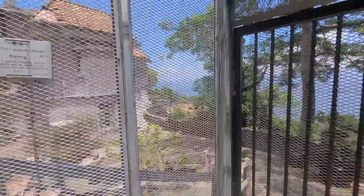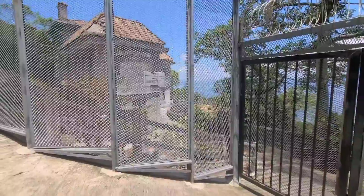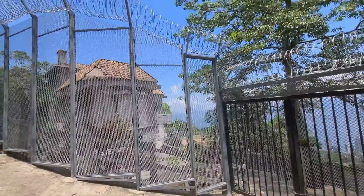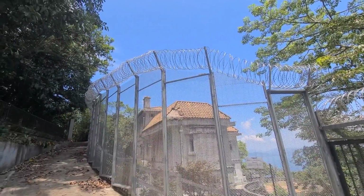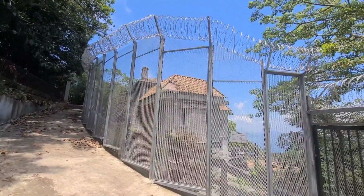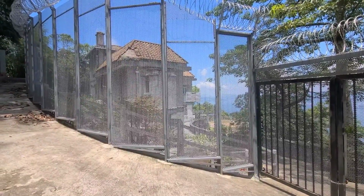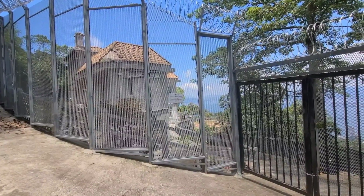As you can see, metal gates have been put outside. I can hear an alarm going off, which is probably caused by me. We're getting too close. And you can see razor wire across the whole top to stop you from getting in. This location is probably one of the most desirable on the whole of the peak, but it's difficult to sell when it's got its history, shall we say.